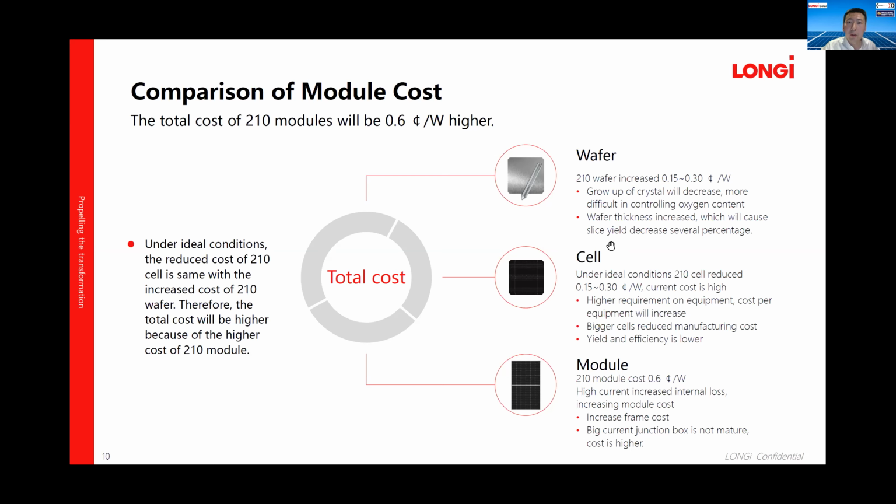The cost of the G12 will be higher than the M10 wafer and the cell. But in the module process, the frame cost will increase, and the cost of the high current junction box will be higher. So further increasing the module size and the wafer size will not bring value to the cost of the module.